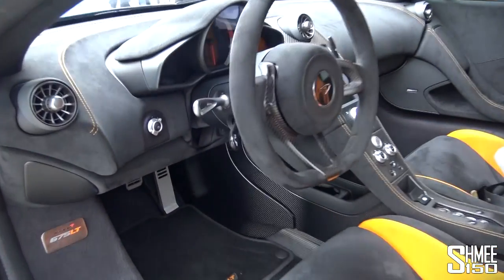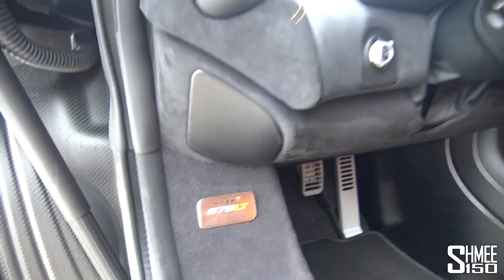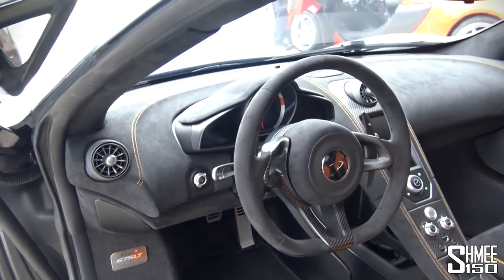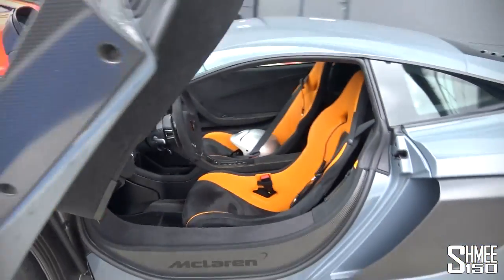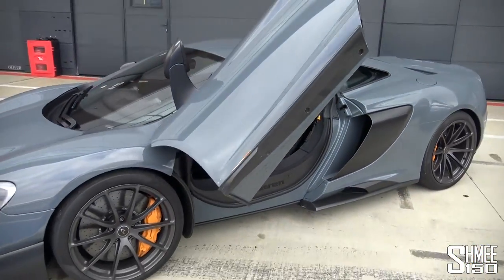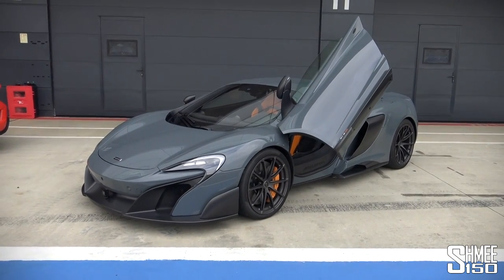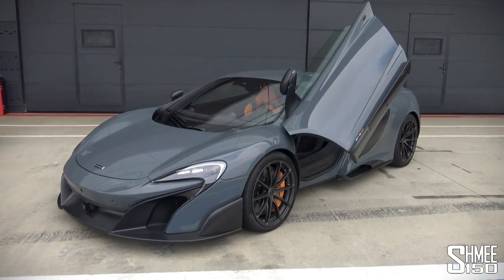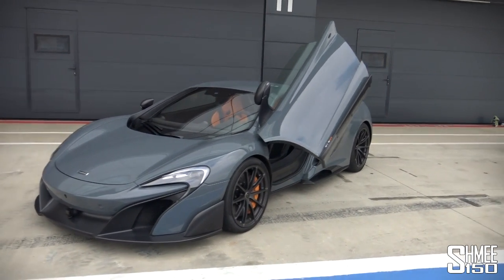675LT is limited to just 500 units, and they are all sold out. Very shortly to head into production. Coupe form only. And from what we're hearing, it's a pretty impressive car, so I'm rather excited to get to drive it a little bit later on today.